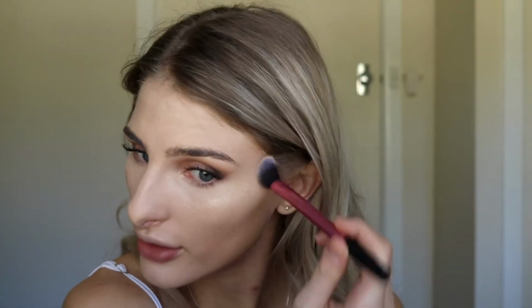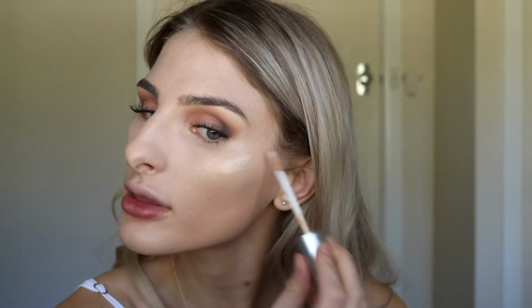So it's sitting really well over the foundation. It's not lifting, it's not doing anything weird. Just want to do it a little more. Why not? Let's be popping today with the highlight. And I think this shade actually is really nice for my skin tone. I'm impressed with that highlighter. Look at that, guys, it's beaming.